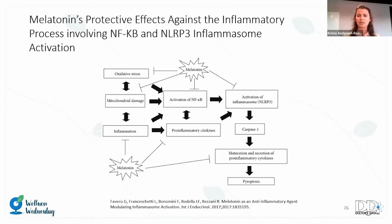This image is associated with the previous slide, and it shows you the inflammatory cascade that produces NF-kappa beta and NLRP inflammasomes, and all the places where melatonin can have a protective and modulatory effect and dampen this process.